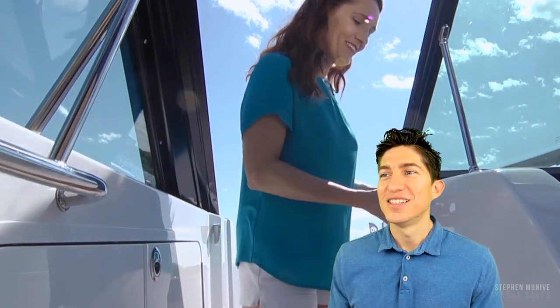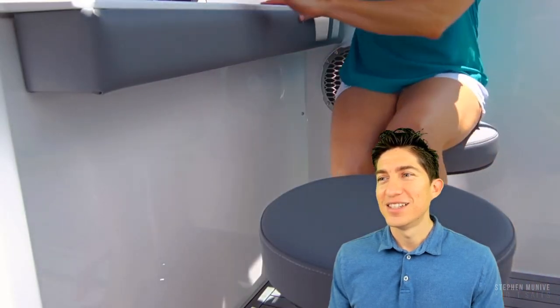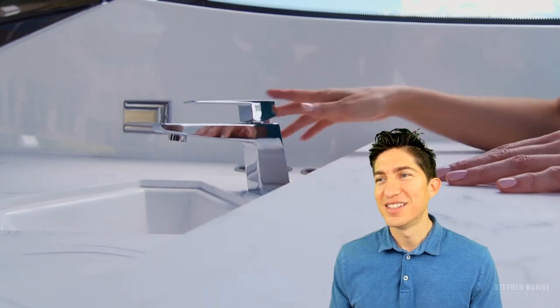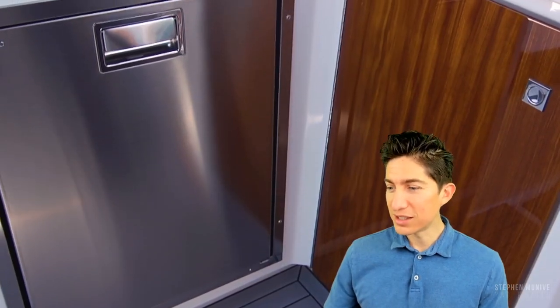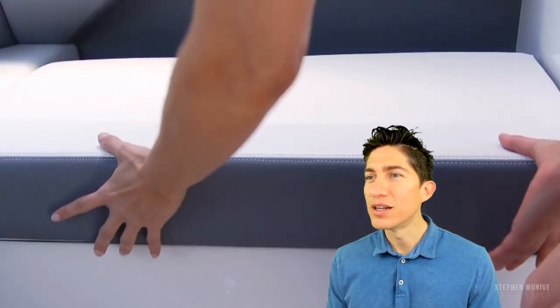Moving through an easy opening port side door to the helm and entertainment spaces, you'll find luxury amenities everywhere. Stainless bar stools that swivel, a sink, raised solid surface bar, optional grill. I like the raised large storage cabin, surface bar. Refrigerator. I was gonna pause it. Let's just keep going. Built-in cooler with drain.